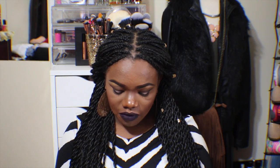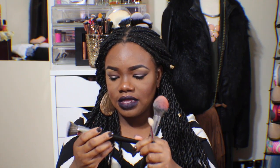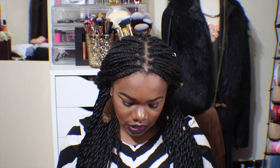Next, I purchased a few brushes from the Morphe Elite collection, and then their Morphe collection. So I purchased these two brushes from the Elite collection. This one is the E6, and I use this for foundation. This one is a great flat top kabuki brush for foundation. It is very, very soft and nice on the skin. And then this one, I'm sorry guys, some of them are dirty because I literally just used them. So this one is the E3, and I use this one for blush. Oh my god, ever since I've been using this for my blush, I love it. So yeah, those are the two that I got from the Elite collection.